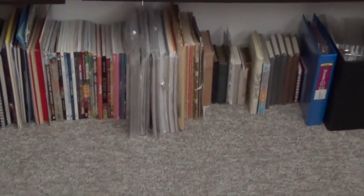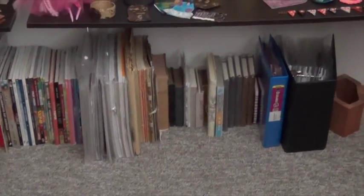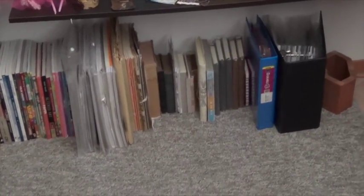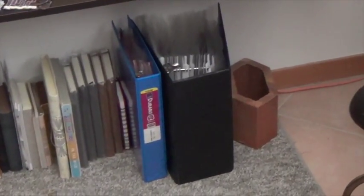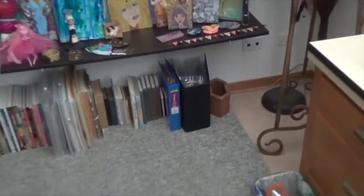Then beside that is where my scrapbooking paper starts. So I've got some clear plastic 12 by 12 envelopes for individual pieces of scrapbooking paper, and then beside those are my 12 by 12 paper pads. Then going into sheet music, and then old books, both for just ripping out pages to use in backgrounds or embellishments. Then next I have journals that I will alter, and then the blue binder right there and the black binder right there are both full of stamps. So the blue binder has my little stamps and the black binder has my large stamps.